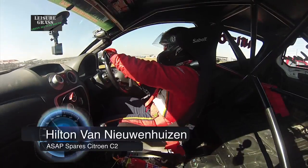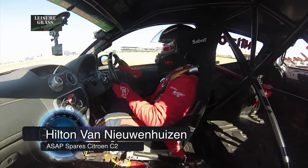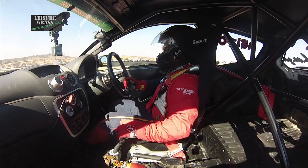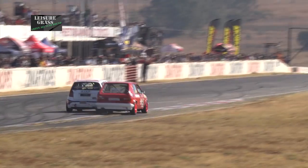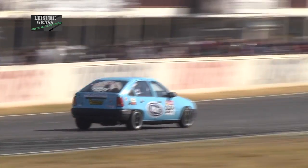comes out. Speaking of pace, upping the pace slightly going into the last 2 corners is Vanna Petersen and putting the pressure onto Hilton. Hilton's not worried, keeps looking in the rearview mirror one more final time as they head down towards Leisure Grass corner. 3rd gear, inside line, and yes, ASAP are going to take it. Well, Vanna Petersen stuck that car everywhere where he could possibly to make the pass. Couldn't quite make it happen, but winning out in Class B.